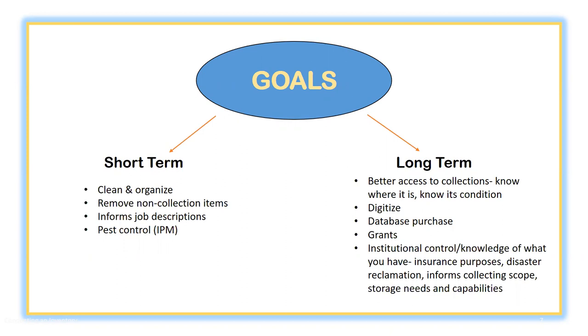It can also inform job descriptions. By understanding what you have and where it is, you can define more clearly the job of a registrar or a collections manager or a curator, and then what these positions entail for your organization.